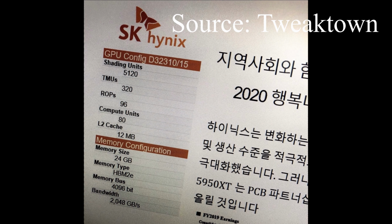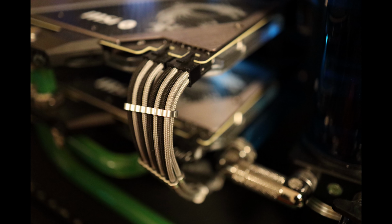So some of these specs are floating around on the internet now, like the 80 compute units, 5,120 shader processors. Just to really simplify what everything means, it just means it's going to be substantially more powerful than the last generation of whatever AMD has, and it's going to definitely be comparable to and more powerful than some of Nvidia's stuff right now.